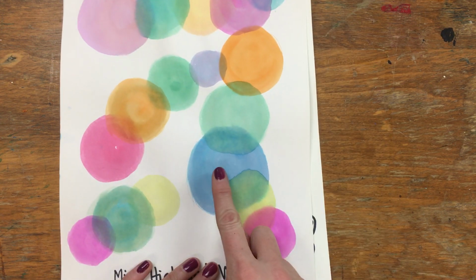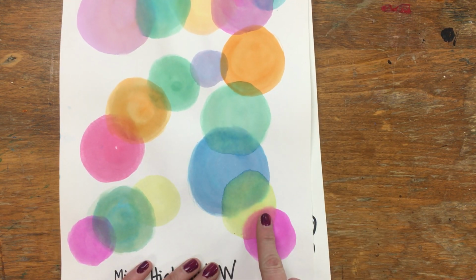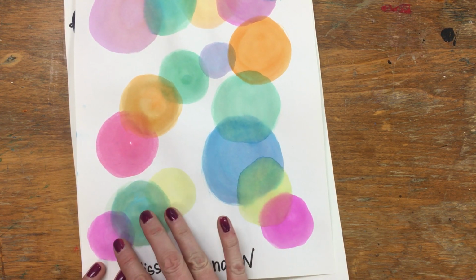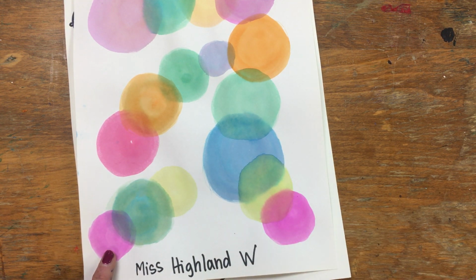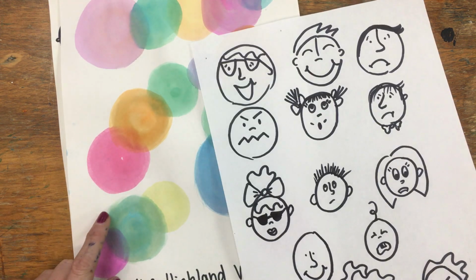So I'm going to focus on these circles here, or actually this one might be easier to begin with. I'm going to focus on these three. So the first emotion I want to draw is this pink circle, and if I look at my emotions, pink can be angry, so I'm going to choose this emoji.